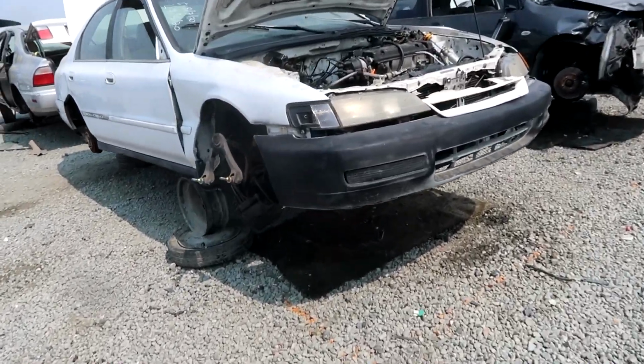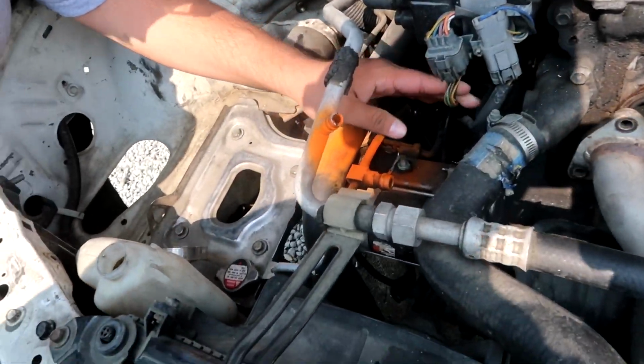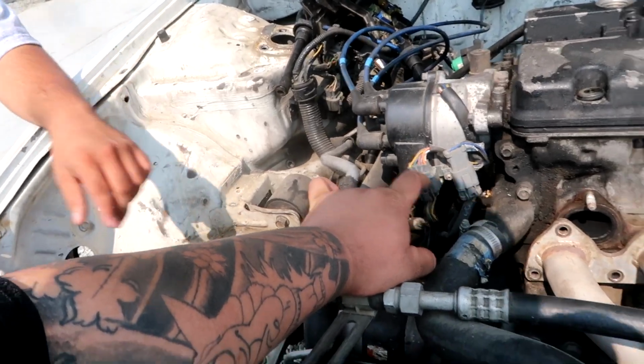OEM Dizzy or what? No, it's aftermarket. H22 swapped Honda Accord, guys. 5-speed and all. Got the motor mount still in here. Hey, snag that for him too. Extra distributor. Yeah, why not.